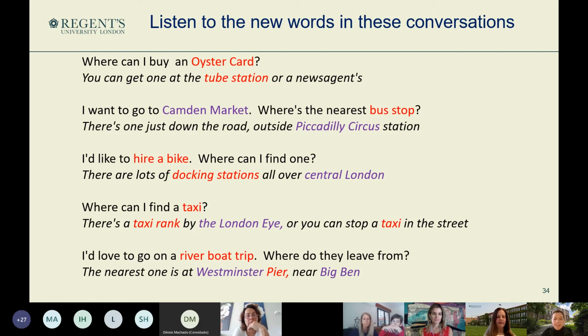Where can I find a taxi? There's a taxi rank by the London Eye, or you can stop a taxi in the street. I'd love to go on a riverboat trip. Where do they leave from? The nearest one is at Westminster Pier, near Big Ben.